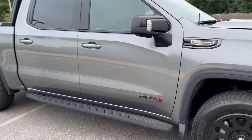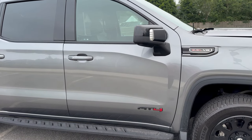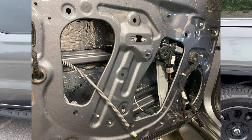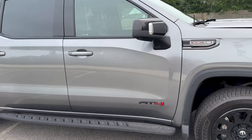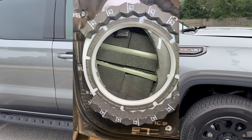Moving into the front doors, which are kind of the primary location I think everybody focuses on first. Outside of the door, it's treated with Resonix CLD. I would say probably 75 to 80% coverage. On top of that, I got a half a box of black hole tiles in each front door, with a heavy concentration right here behind the speaker itself. Helps a lot with back waves.